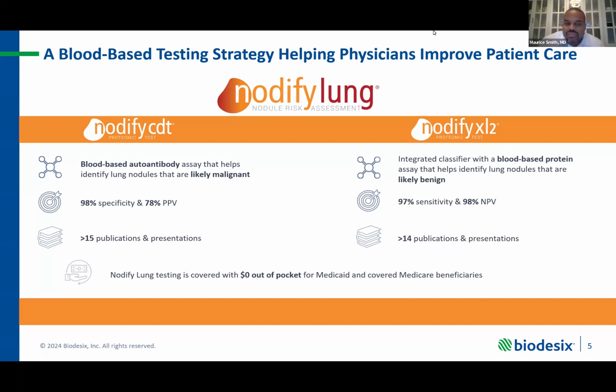And then if that's negative, you go over to the XL2. That's our integrated classifier, and it compares inflammatory proteins versus cancer proteins. And it will hopefully reduce your level from that preclinical assessment to hopefully less than 5, but it reduces it to some level. And then that's 97% sensitivity. I want you to focus on that 98% specificity, 97% sensitivity, because as a teaser, we're going to compare that to the PET scan as we go later on. Next slide.